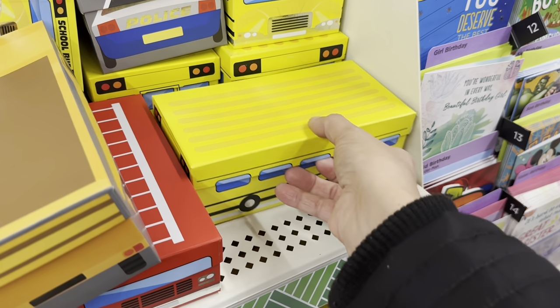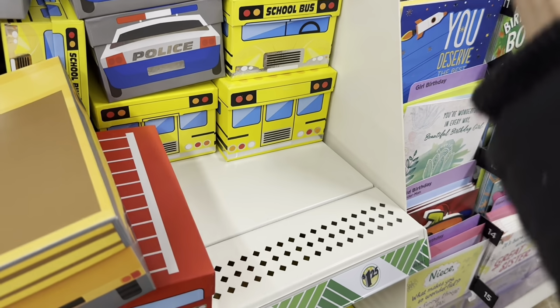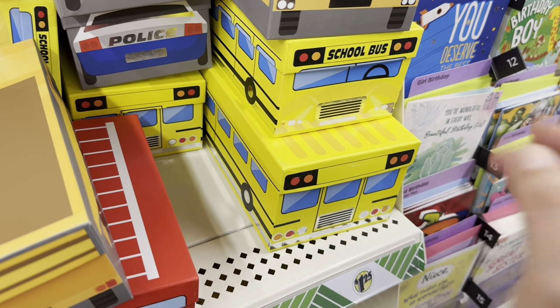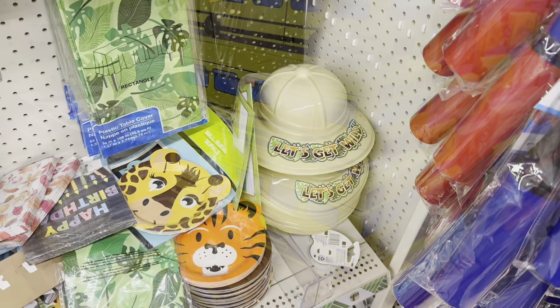And oh my goodness, guys, I saw around Father's Day the police car, the fire truck, this dump truck thing, but there's a school bus. I had no idea there was a school bus. So I'm freaking out right now. I'm looking through all the different sizes, and here we go. There are 4 if you're interested.